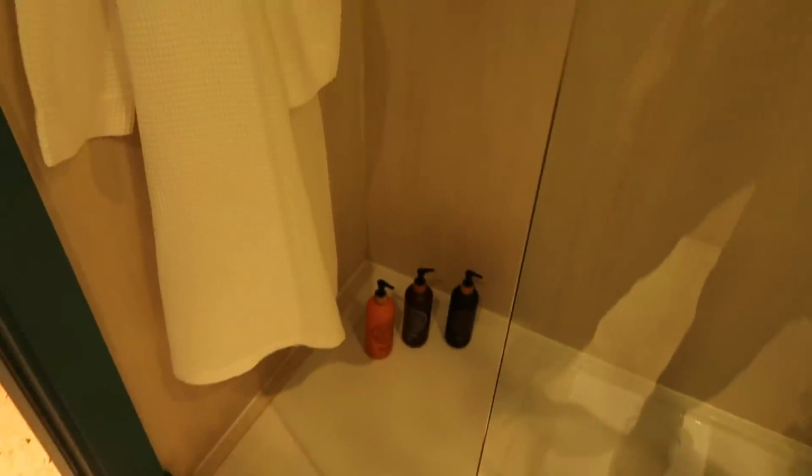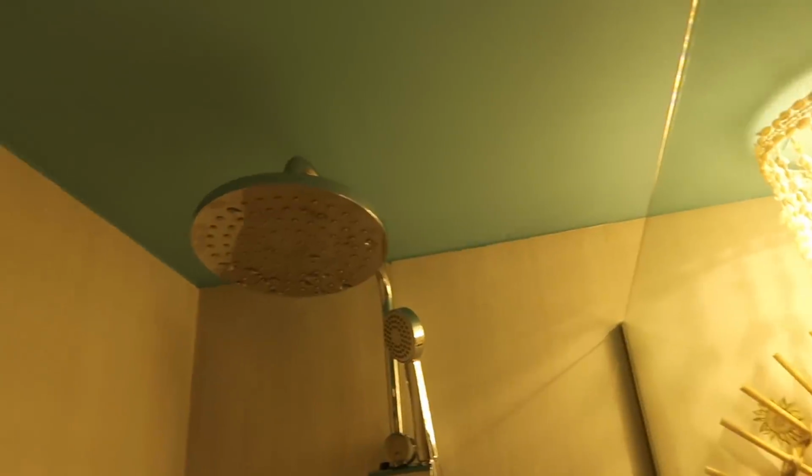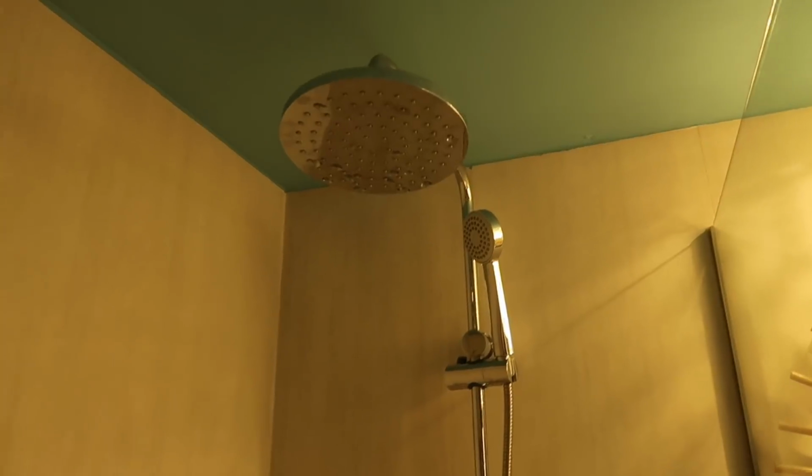Just the loo down there. It's turquoise colour on the doors, and then here you've got some hooks, which is really handy for when you're getting undressed to go into the shower. And it's a nice big shower with a rain, what do you call those? A rain shower, I guess, attachment. And the products here are really good.